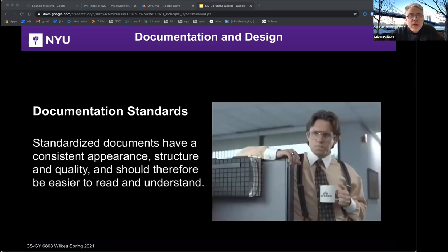Documentation standards. Standardized documents have a consistent appearance, structure, and quality, and should therefore be easier to read and understand. If you can have a style guide for a website, you can certainly have a style guide for documentation. That makes it easier for people to consume it if you have templates and use a standard set of fonts, different types of heading styles and weight of those. And it's important to establish those so that people don't get caught up in differences in documentation styles and typography and things like that.